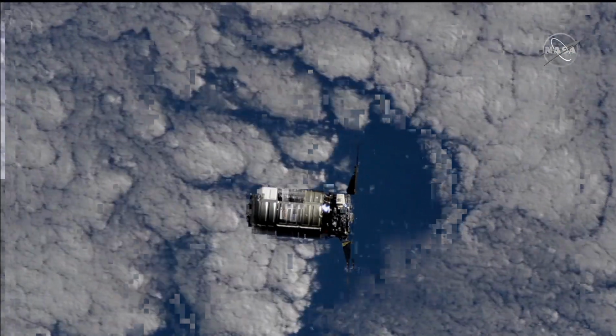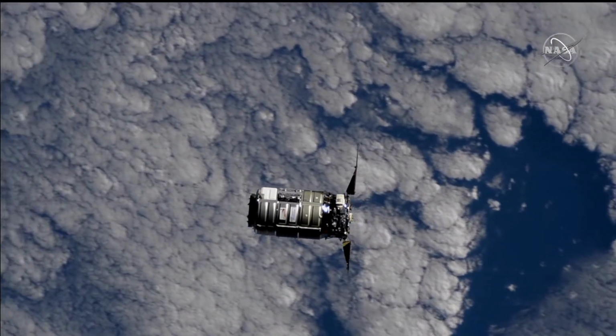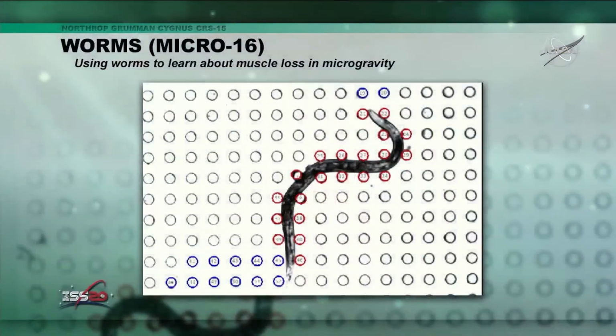Cygnus is carrying over 4 tons of cargo today, some of which is science experiments. One of those science experiments is using worms to learn about muscle loss. These tiny worms could help us determine the cause of muscle weakening that astronauts experience in microgravity.